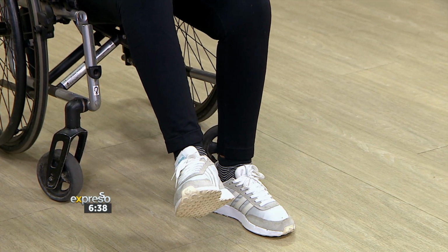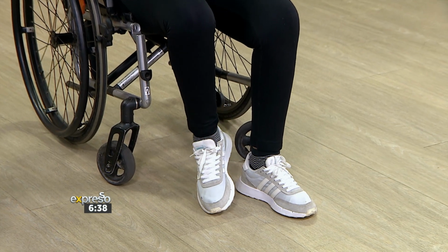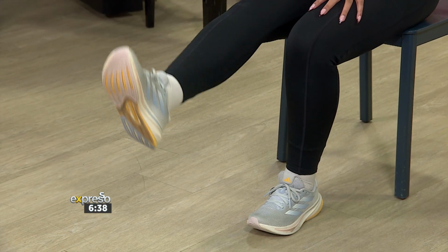This knee of mine is locked, so I can't get it straight out. Gotcha. So we just do it like that. And then out again. Oof. And then down. It's slow exercises, but you feel it. Like my thigh is shaking a little bit here.